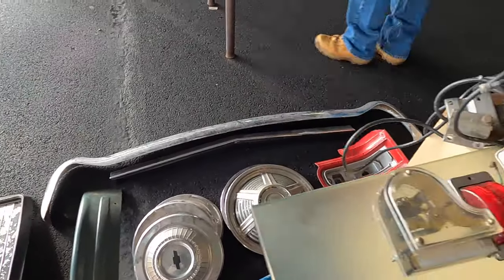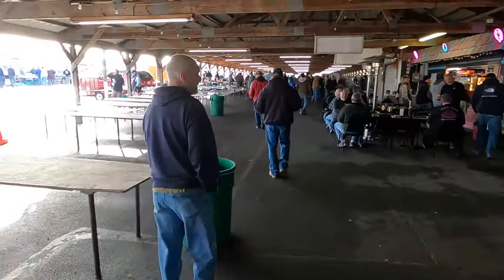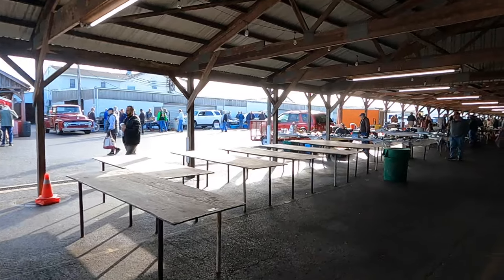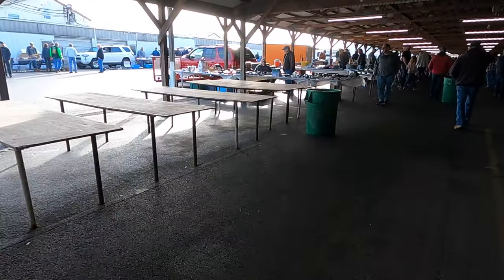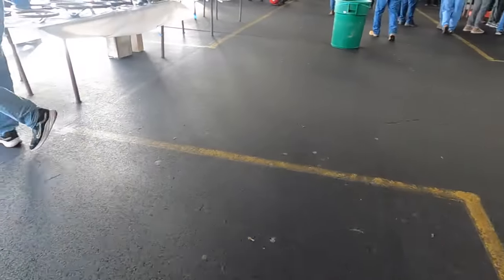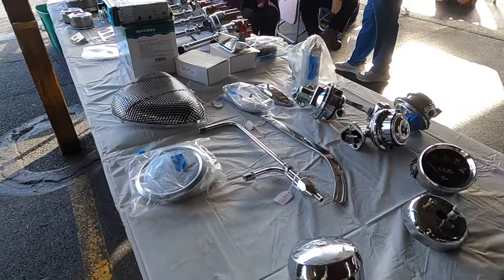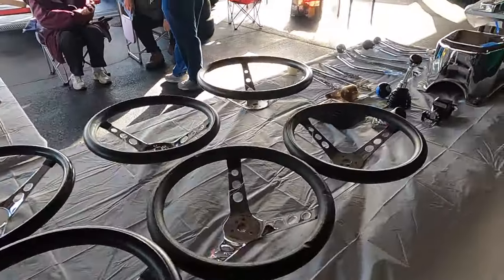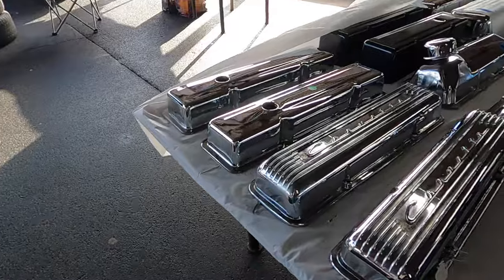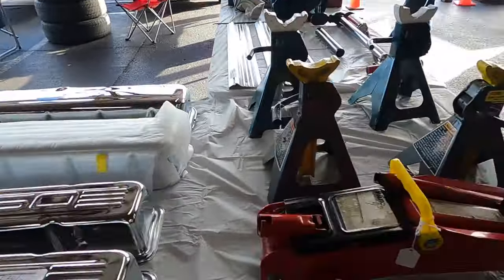Chevy caps down there. I already have a set of those. Got the rest of this shed. Got some other sheds over there. And I think there's some indoor space too to look at. Keep moving on here. That's a fresh chrome. What you got? 250. Ooh. I do not need any valve covers.